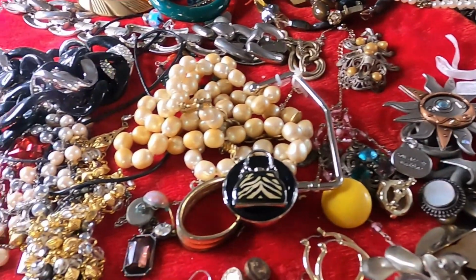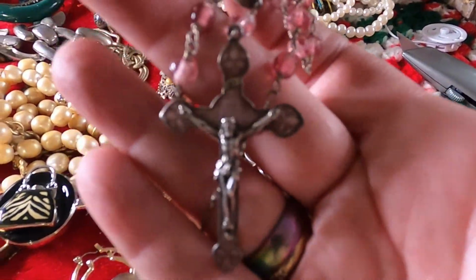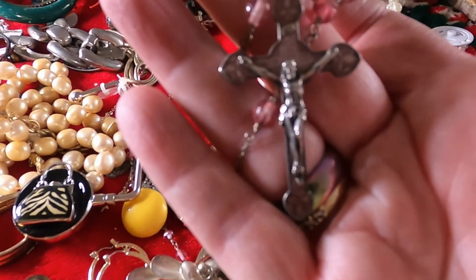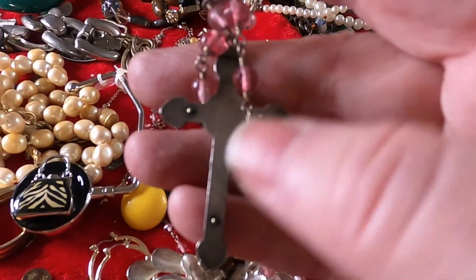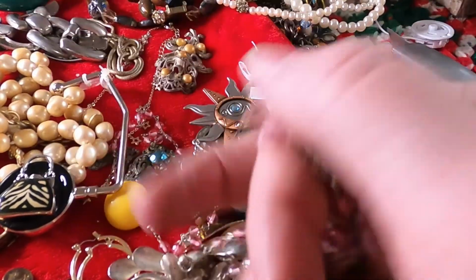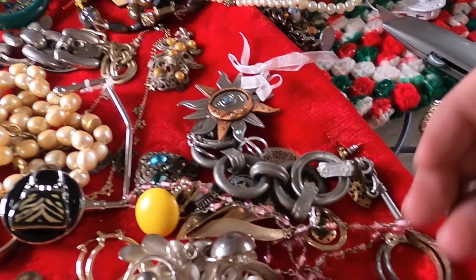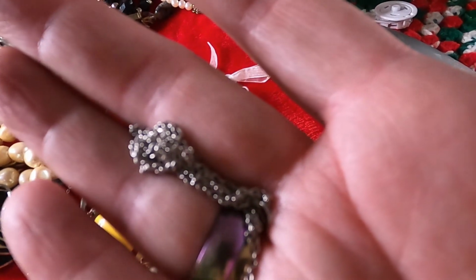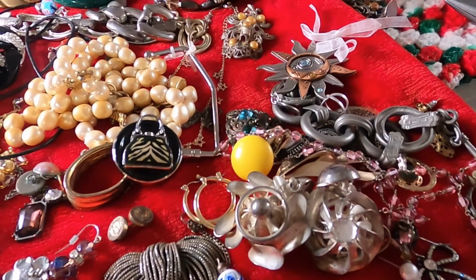But I have to say that the home run for the day, I found a pink sterling silver rosary with pink beads and purple on the actual crucifix. It is marked on the back at the top. It actually says sterling, not 925, but sterling, and that tells me that this is probably very vintage, just based on the jeweler's mark. I also found a sterling silver junk chain with a broken clasp, also marked sterling, so I'll put that in the sterling scrap pile.